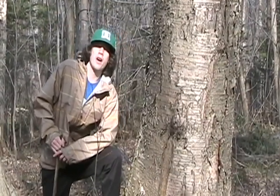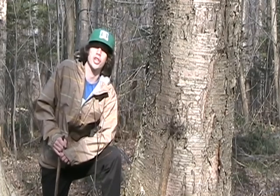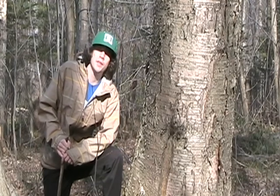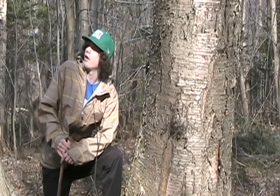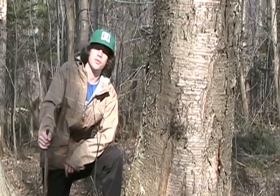The distribution area of the yellow birch begins in Newfoundland and ends at the north of Georgia, and it passes through the south of Quebec and Ontario. But the biggest part of the distribution is in Quebec. Just like we can see there, they have a lot of them, and that's why it's our emblem tree.